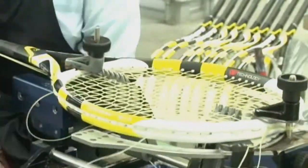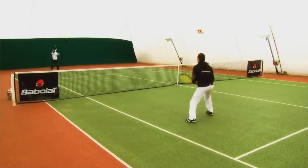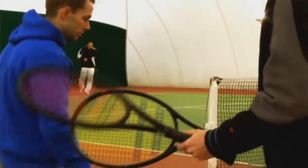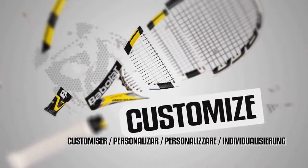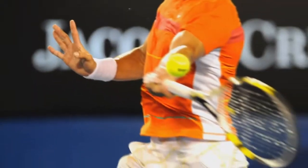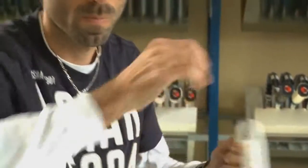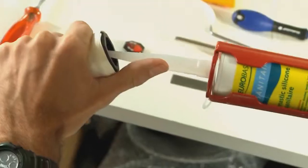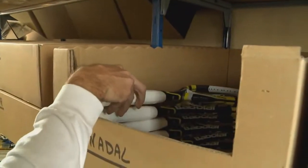But before we actually start production, our top-level players test the prototypes extensively, sharing their feedback and insight with us, actively participating in the development of our rackets. To optimize their performance, top-level players look for very precise characteristics tailored to their specific playing style. When customizing a factory model racket, we adjust the weight, balance and dynamic inertia to meticulously adapt the levels of power and control on impact with the ball.